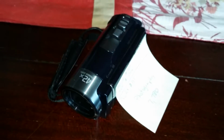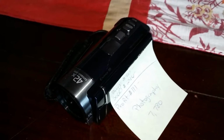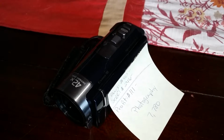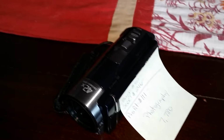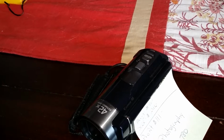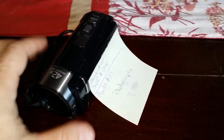This is a beautiful little Sony camcorder that I found actually on OfferUp. I'm going to do probably a video not too long from now on OfferUp because I've started using it. This last week, actually, I started using it, and I've found, gosh, I don't know, there's probably going to be 4 or 5 different things at least in this video that are going to be from OfferUp, and it's great.